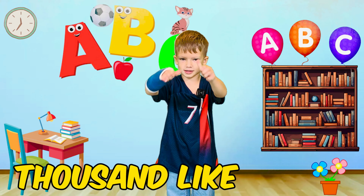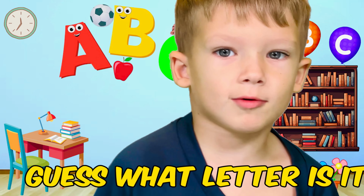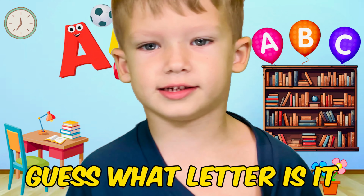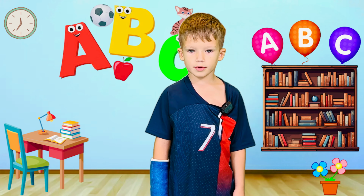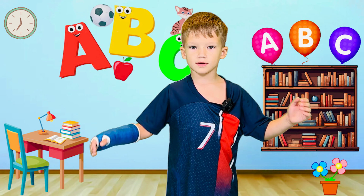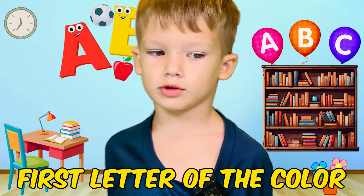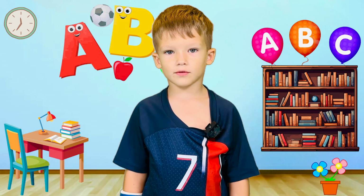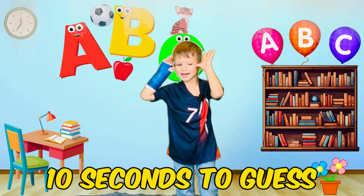Today we have letter guessing game. Guess what letter is it? This letter is a consonant. You make a v sound, like the word van. It's the first letter of the color violet. The first letter of the music instrument violin. I give you 10 seconds to guess.